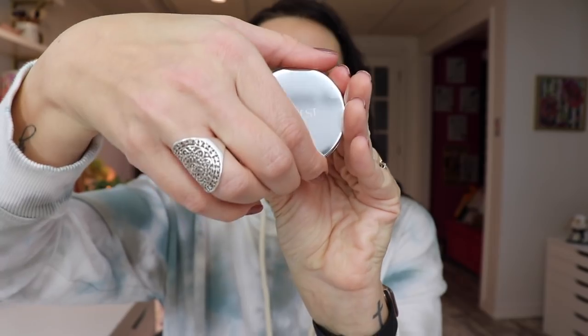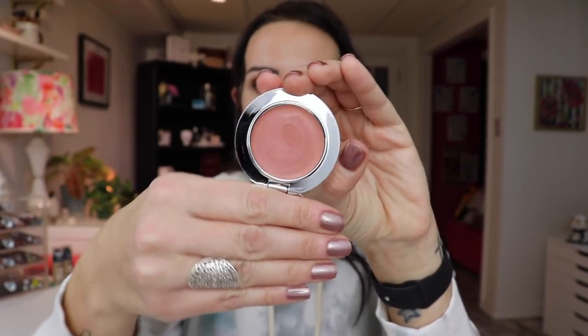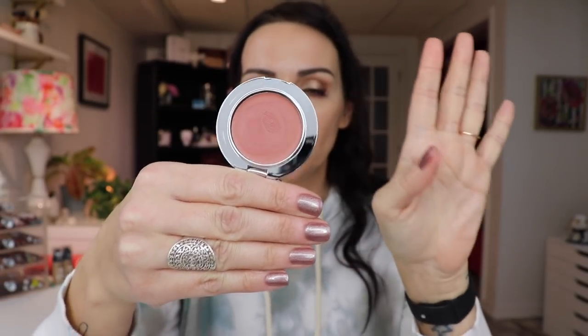Okay, blush. Ooh, look at this. First off, look at the packaging. The Honest Cream Blush in Truly Exciting. So beautiful. I saw Tati talking about these, and I don't know if this is a different one, but the ones that she was talking about were in square white packaging. This is not square white packaging, but the formula is amazing. I just like to take it on my finger, just a little bit, and tap it on.